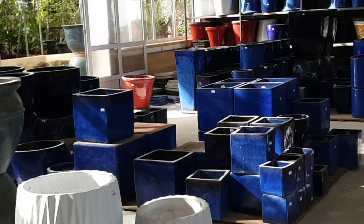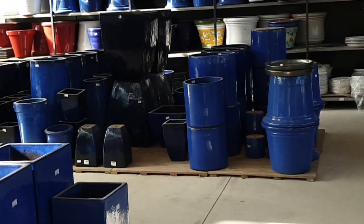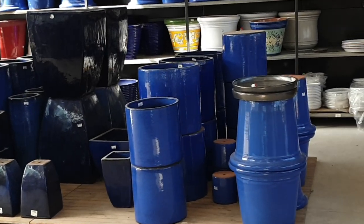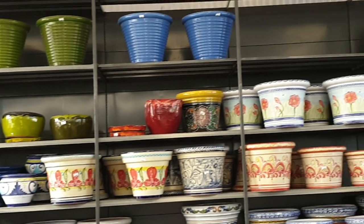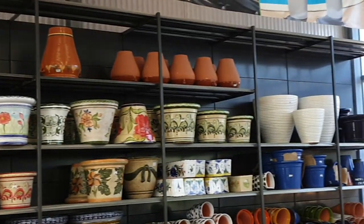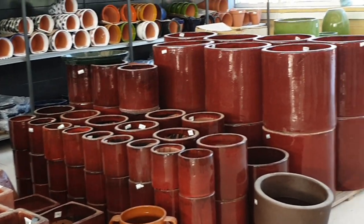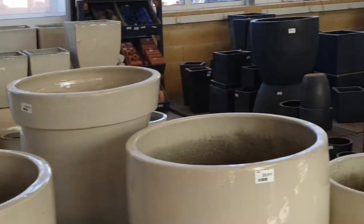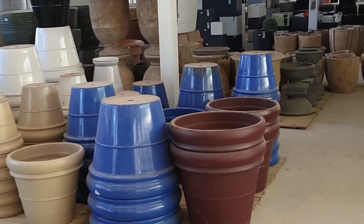Whereas if you remember the other one in Agrojardin, they had pretty much cleared out their area. So these guys are much more proactive, even with all the refurbishment. This place is super, super clean. It's gorgeous. What they did during lockdown was take advantage to sort things out.